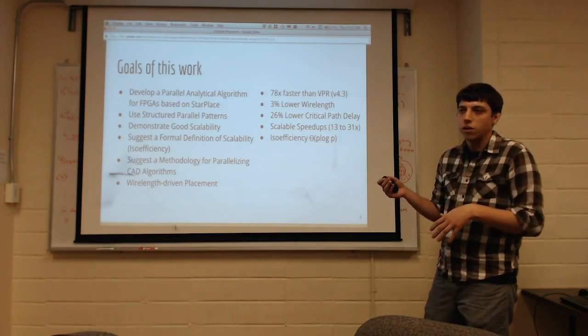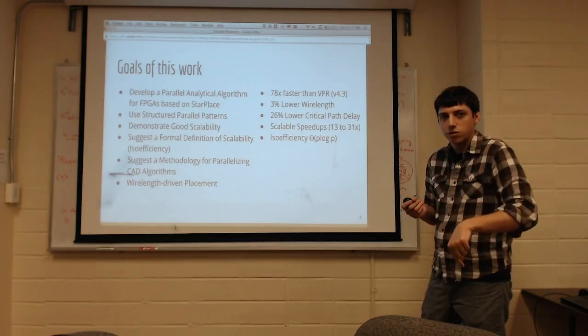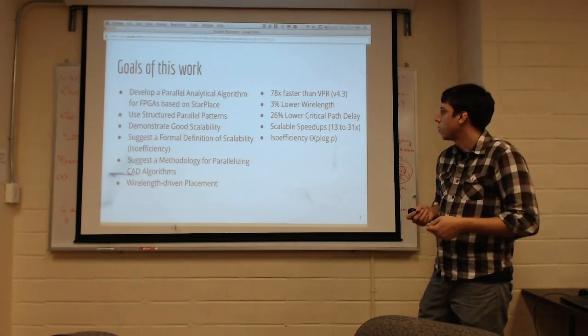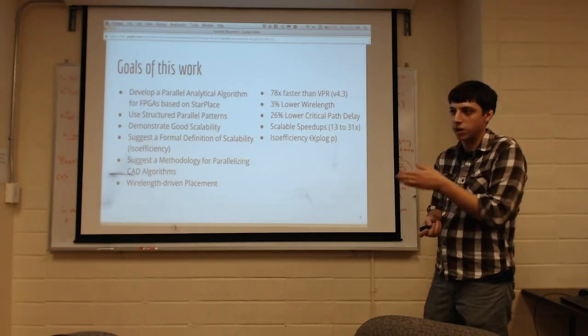But again, you're running it with just bounding box, or no timing optimization? No timing optimization, and I'm not sure if explicitly saying bounding box actually turns off the congestion portion of it, perhaps. This 26% lower critical path delay actually goes away. Optimize VPR with timing driven placement, and it actually improves beyond that.